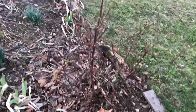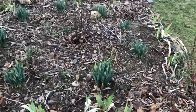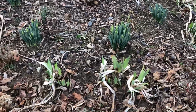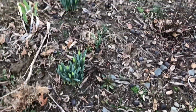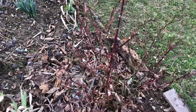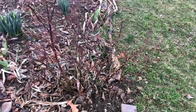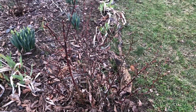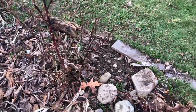Now I want to trim this rose. This is a red knockout rose near this daffodil garden. You can see the daffodils, the buds are coming out. This needs to be heavily trimmed. So here it is. I removed this much branch.